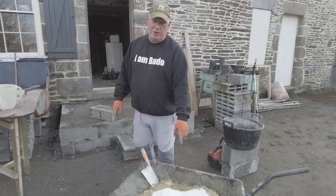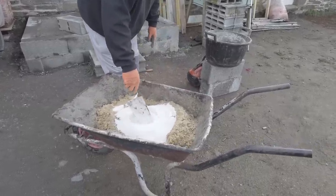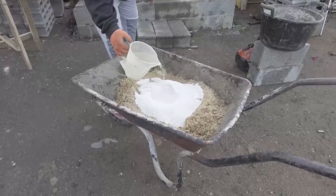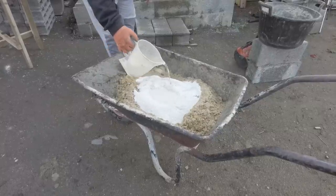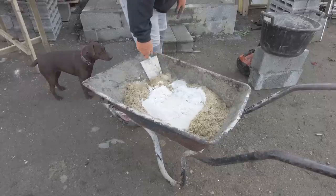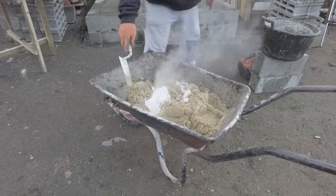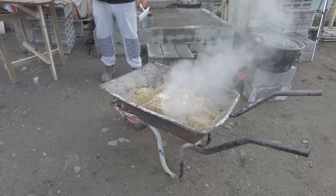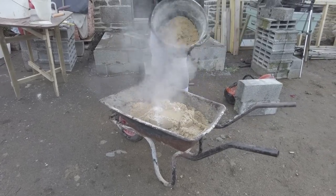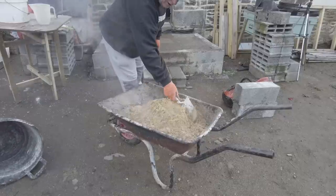So the lime is in. What we do is we keep the lime in the centre, and we're going to add some water. And this is when the reaction will start. It's not instantaneous, but it will start. You'll start to see steam coming off it. I can see it already. Right, I don't want to drown it, so I'm going to build the sides up. There we go. Whoa. Reaction. Put a bit more water on there. Dump this sand on there as well. It's like a little volcano.